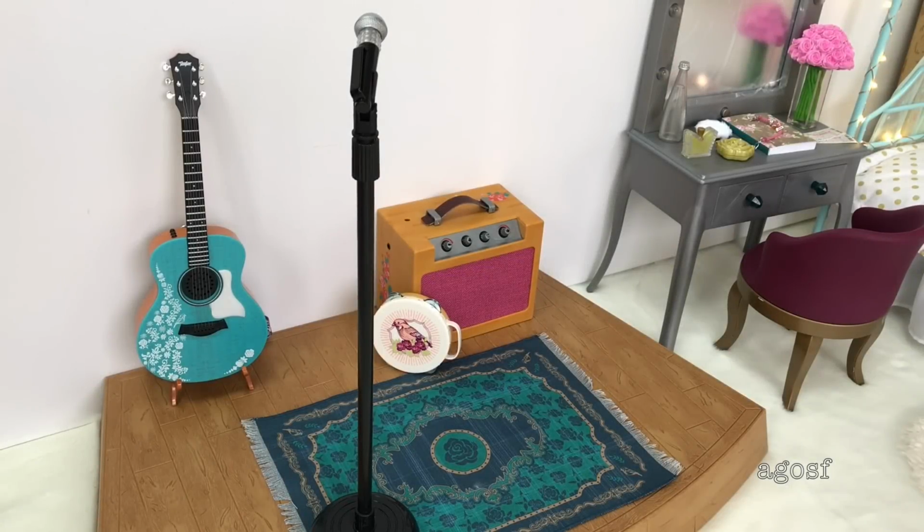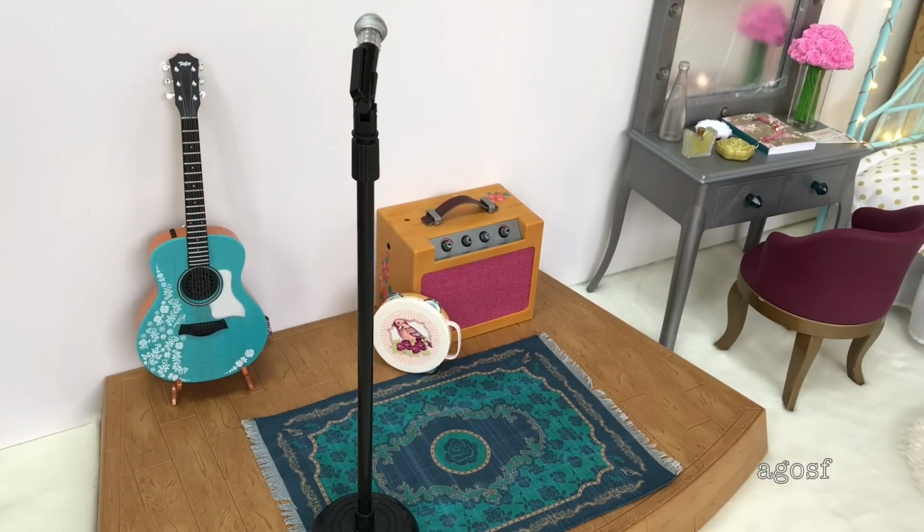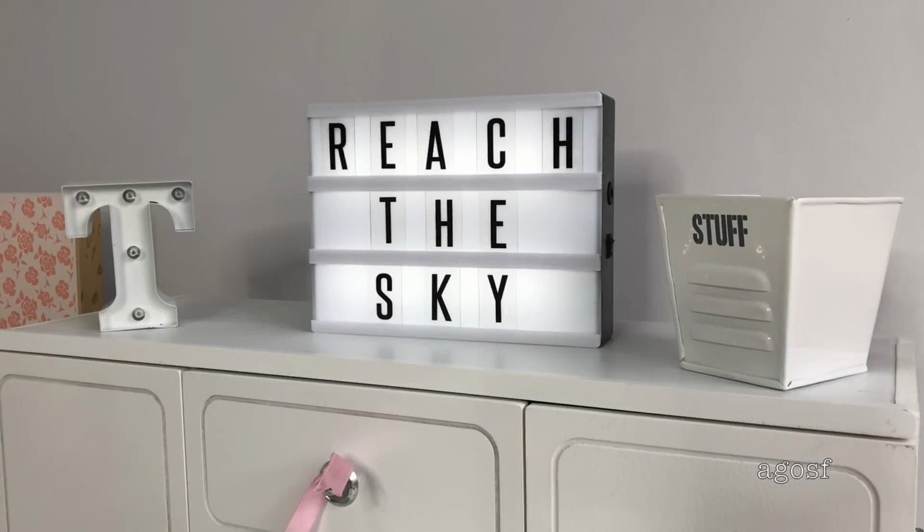Now that the room is all set up, it's time to talk about it. So I love this space. It's kind of her performance space where she can practice with all of her musical instruments and sing and do whatever she wants. So I have the stage, a part of her set, here with her microphone, guitar, and a couple of other pieces. On top of her really large cupboard, we have some accessories.